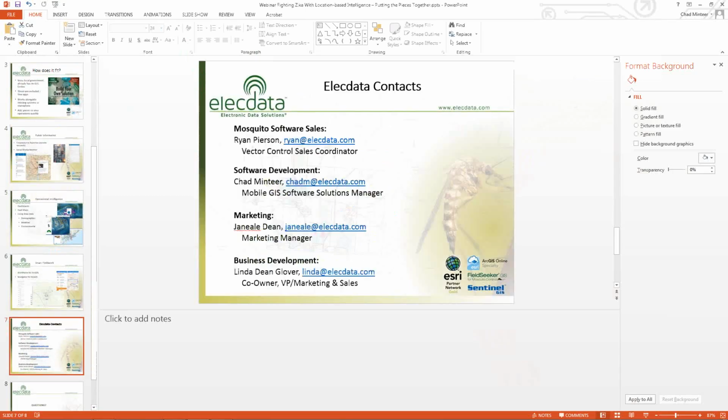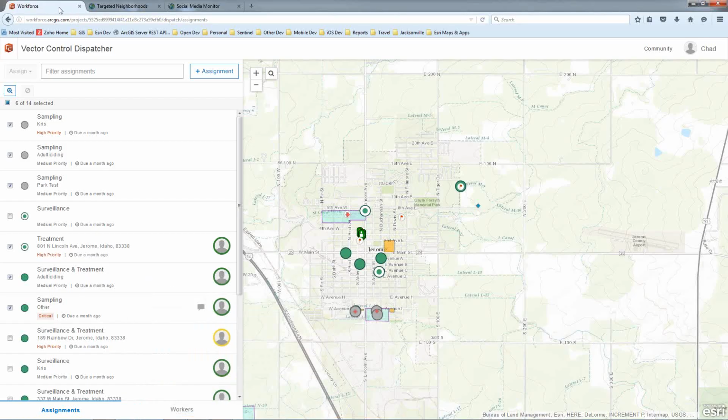So let me switch to some applications here to show. In the Workforce application, we're looking at the Workforce Dispatcher. And again, this Workforce application is a standard app that comes with the ArcGIS platform. What we're looking at is the office view.